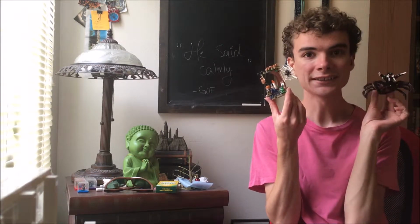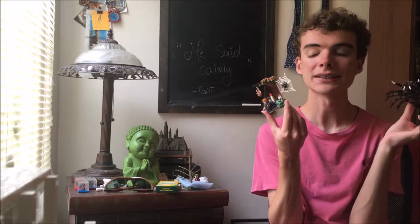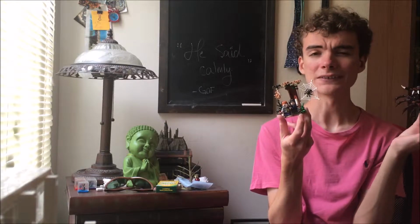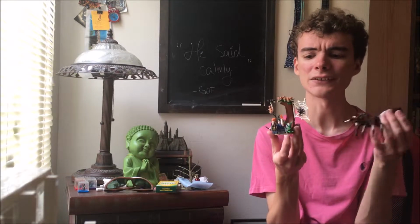I bought myself this cute little Lego for $10 because it was on sale for $10 and I was like, I'm not passing that up. So I got this for myself as a finals gift. I finished all of my classes, I had A's, and I was like, you know what, I can spend $10 on myself.